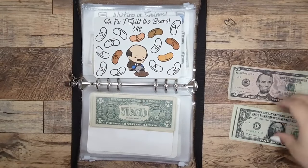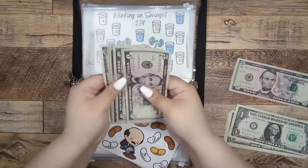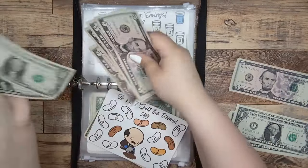And we're going to put $3 in here. So let's put in a 5 and take out two ones. So we have 1 and 2.